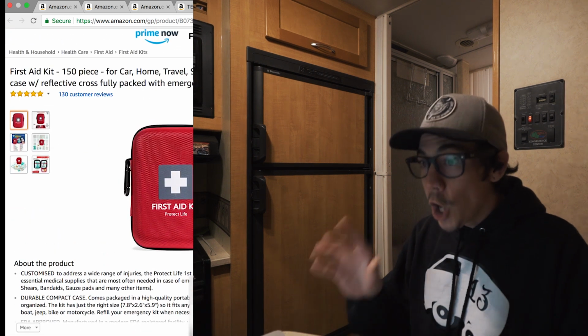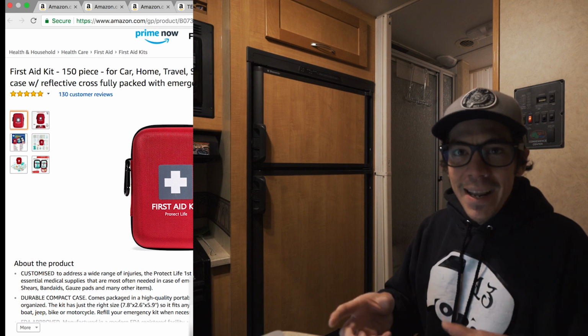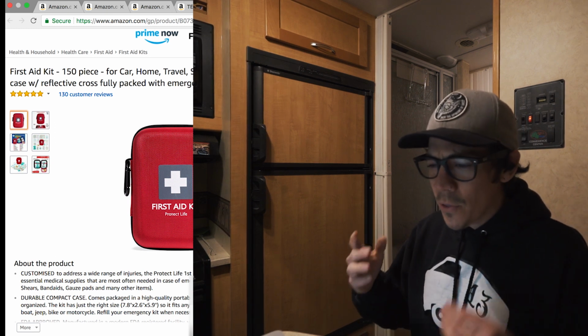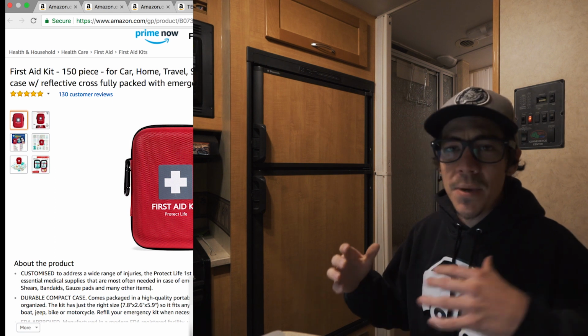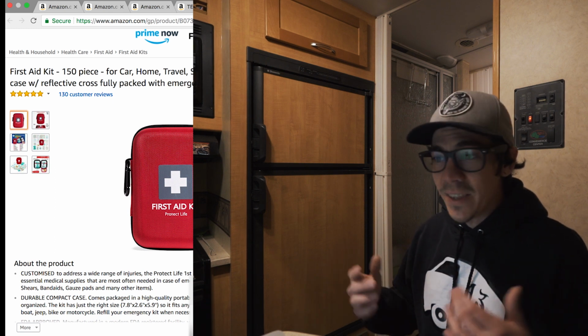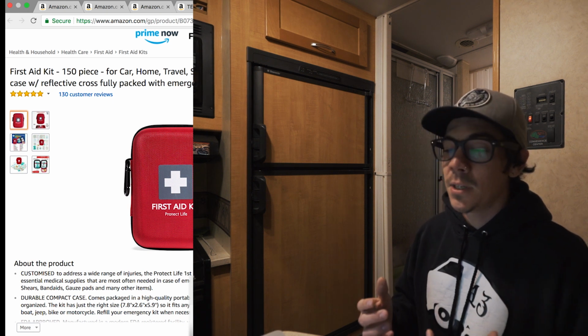Next thing is a good first aid kit, not just a little thing with a couple band-aids and some burn cream or insect cream or something. You want a good one with everything you need, because if you're going to be out in the middle of nowhere, or even if you get in a car accident in the city, it's good to have a first aid kit ready with everything you could possibly need.